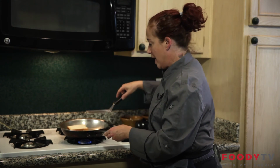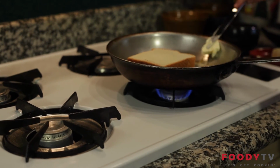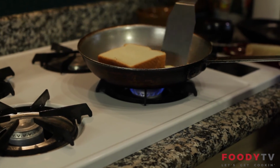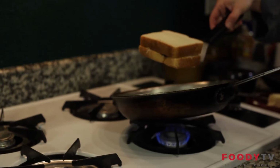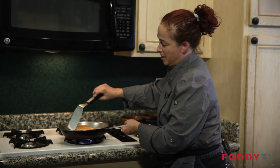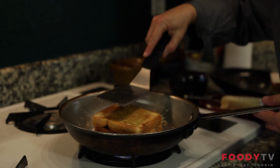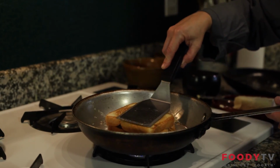Okay, so now I am going to flip it because I do want to get the other side. I'm adding just a little bit more butter in here because we do want enough of that really great butter flavor. So I am going to flip this over. You want to get the butter spread out throughout the pan. And if you can see that, we've got a nice little crisp going on here. Nice light brown, lots of sizzling, and the shredded cheddar cheese and jack cheese really helps. It's really melting a lot faster. It could take a lot longer if you use slices, especially if they're thicker slices.